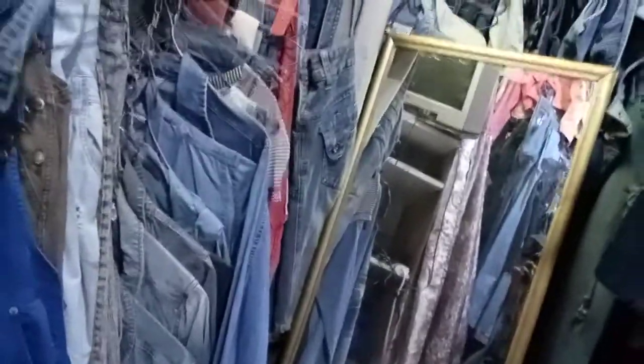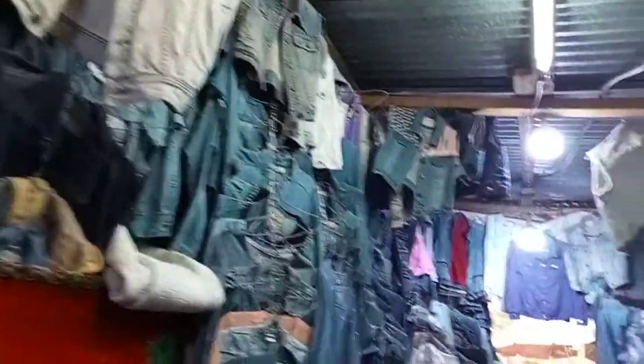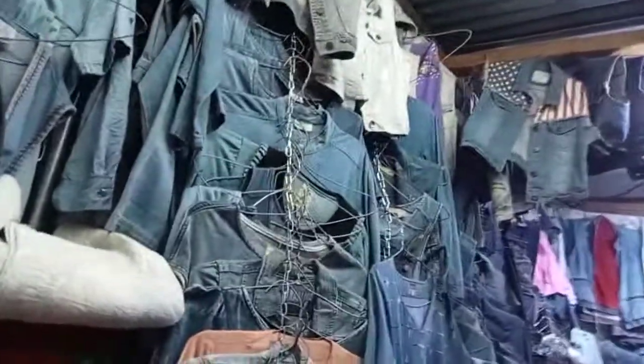There you look at yourself in the mirror after you fit. So these are denim jackets here, and dungarees. Those are denim dungarees. These are white denim jackets. Sleeveless ones up there, you see? Sleeveless denim jackets up there. All those are sleeveless ones.